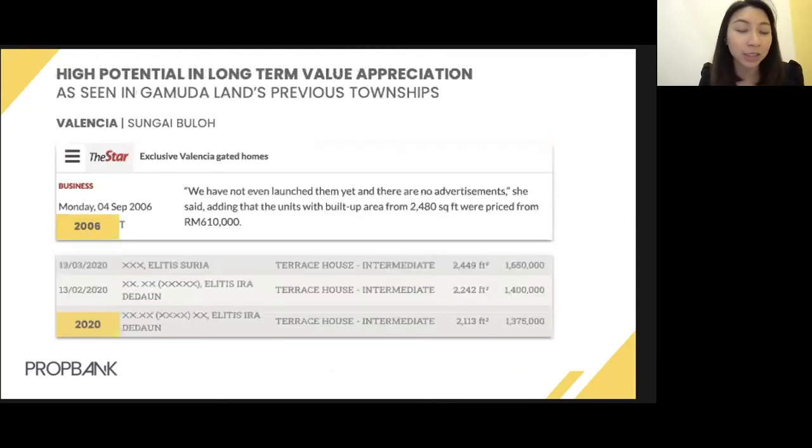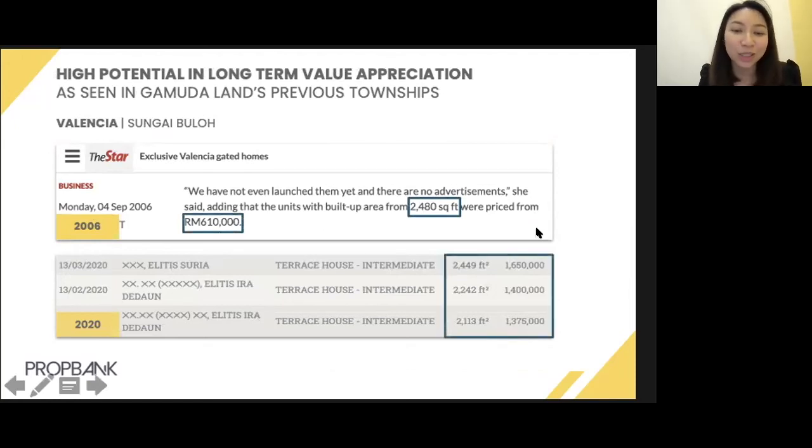So as you can see, they started selling in year 2006, and the price was actually going for 610,000, and look at how far they have come. In year 2020, they have actually gotten to 1.6 million, or at least 1.3 million, for almost the same square feet that you can get. Okay, so 14 years and they have doubled or almost tripled the price, in Valencia Sungai Buloh.